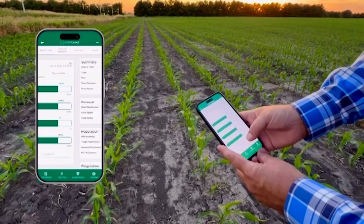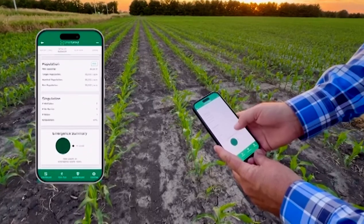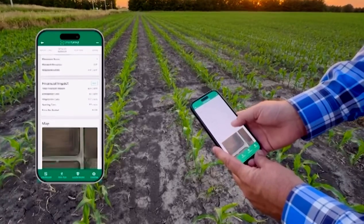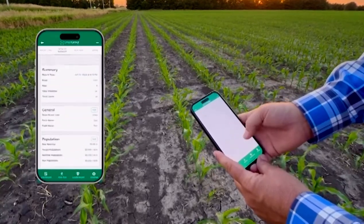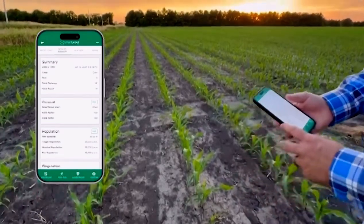Certainly, it's going to give you all those basics, right? In really quick time, too. I think that's important. It's going to give you population. It's going to show you spacing between the plants. It's going to show you the location in the field. And it also is going to show you some economic impacts of that emergence test that you did.